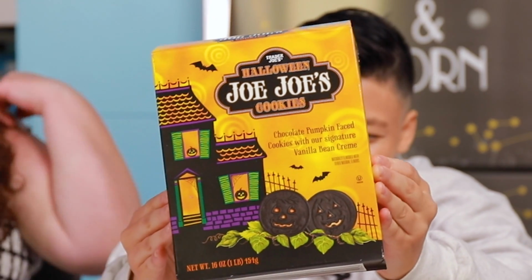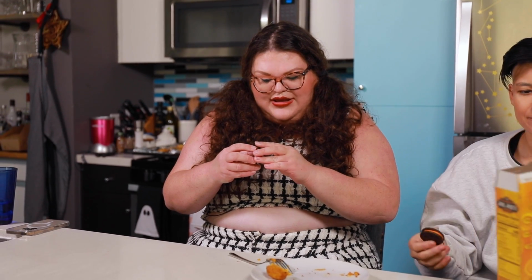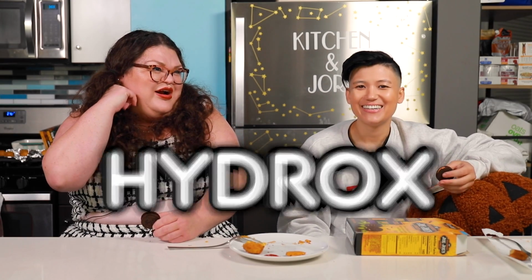The next thing we're gonna be trying is the Trader Joe's Halloween JoJo's cookies. This is the new Halloween version of JoJo's. These are the chocolate pumpkin face cookies with their signature vanilla bean cream. Did you know, and I think I say this every single time we try JoJo's, and I'm really sorry, but you have to listen to the story again. Did you know that Oreos are actually a ripoff of another cookie called Hydrox? So JoJo's ripped off Oreos, which ripped off Hydrox. That's a horrible name for a cookie. It's like Drano, the cookie. It's like Clorox, the cookie. It just sounds like a cleaning product.